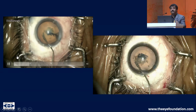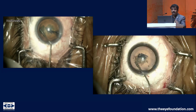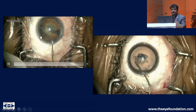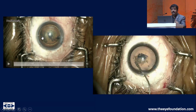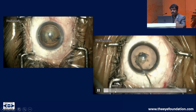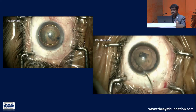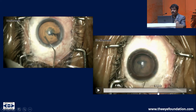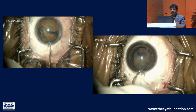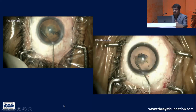And again, emphasis on hydrodelamination. You stay in the substance of the nucleus at the junction of the nucleus and epinucleus. You create a gap here by injecting a small amount of fluid, and then try to inject fluid in that gap. So you get a nice golden ring. You can even do multi-quadrant hydrodelamination, slowly injecting a little amount of fluid and trying to separate it completely from the epinucleus. Then it becomes easy for you to manipulate this nucleus.